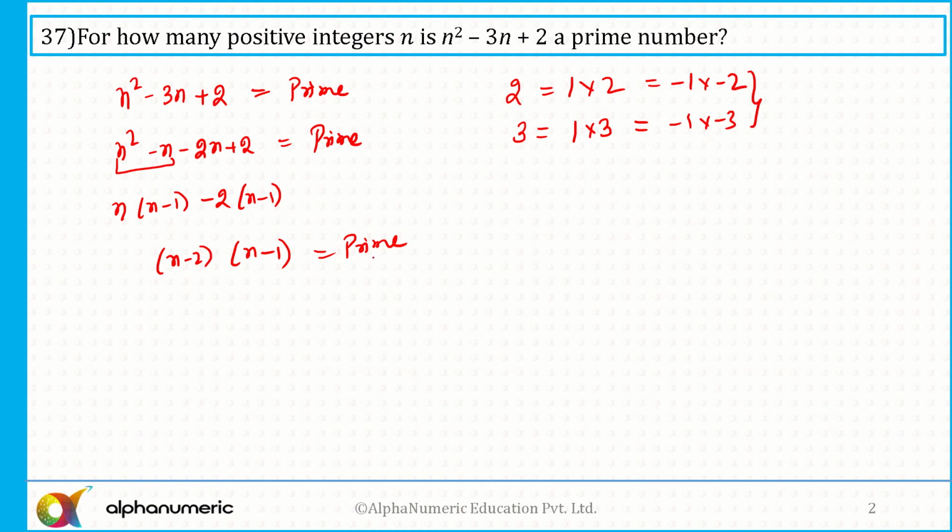So if it is a prime, there are only two possibilities here. Let's say this is a prime number p. Either n minus 2 is equal to 1 and n minus 1 is equal to p, or n minus 2 is equal to p and n minus 1 is equal to 1, or n minus 2 is equal to minus 1 and n minus 1 is equal to minus p, or n minus 2 is equal to minus p and n minus 1 is equal to minus 1. So these are the four possibilities.